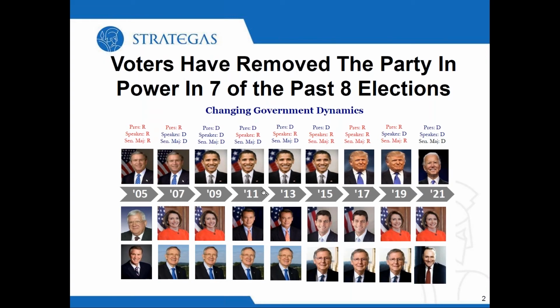This is a chart that I've shown you repeatedly, and one I think has even greater significance today. We've just had our 8th federal election since the financial crisis, and the voters in this country have removed the party in power in 7 of those 8 elections. We've gone back more than 100 years to find if we have had any type of this level of political volatility, and the answer is no. Really, this is the most political volatility we have seen in the United States since the end of the Civil War.